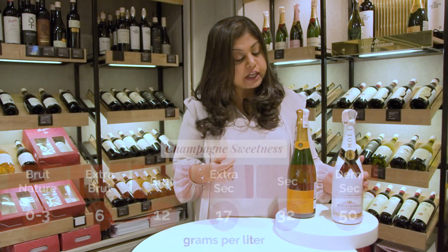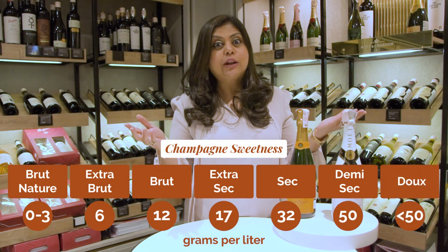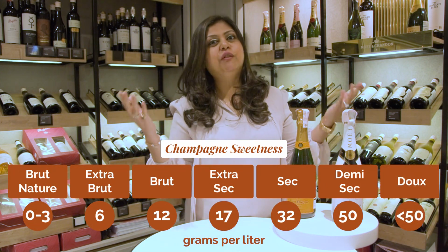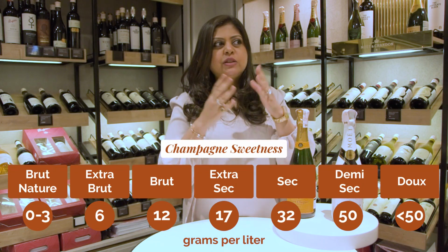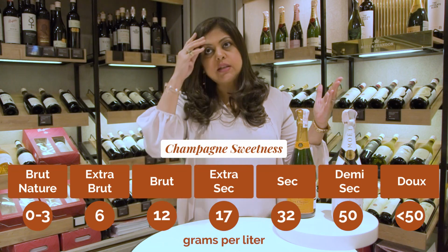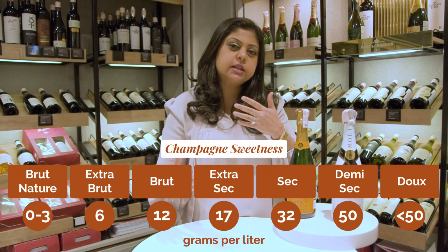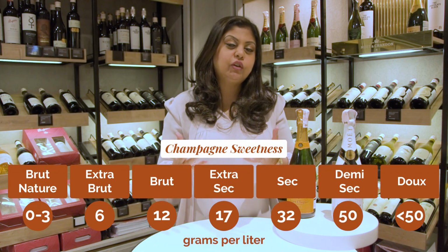And then of course, finally, if you see the word Doux on a champagne label, Doux actually means it could carry more than 50 grams per liter of sugar. So as you can see, champagne styles come in varying levels of sweetness, and depending on how much sweetness there is in a bottle of champagne, it really alters the style and the sweetness level of that champagne.